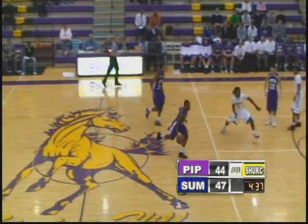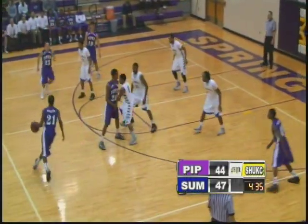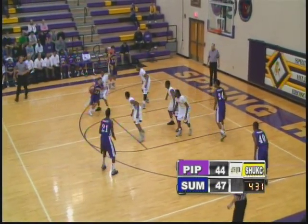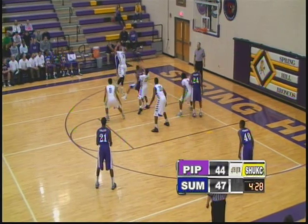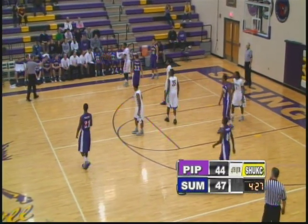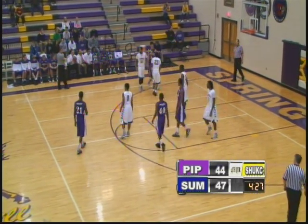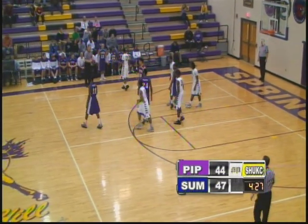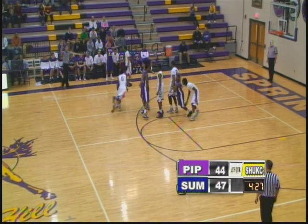Johnson moves into the front court. Piper facing a little bit of adversity here. Luke Long. Joe Daniels providing pressure. DeAndre getting his hand on that ball. He's looking to get that to Esquina in the corner, knocked out of bounds. Sumner's providing a lot of pressure this fourth quarter. I like that.